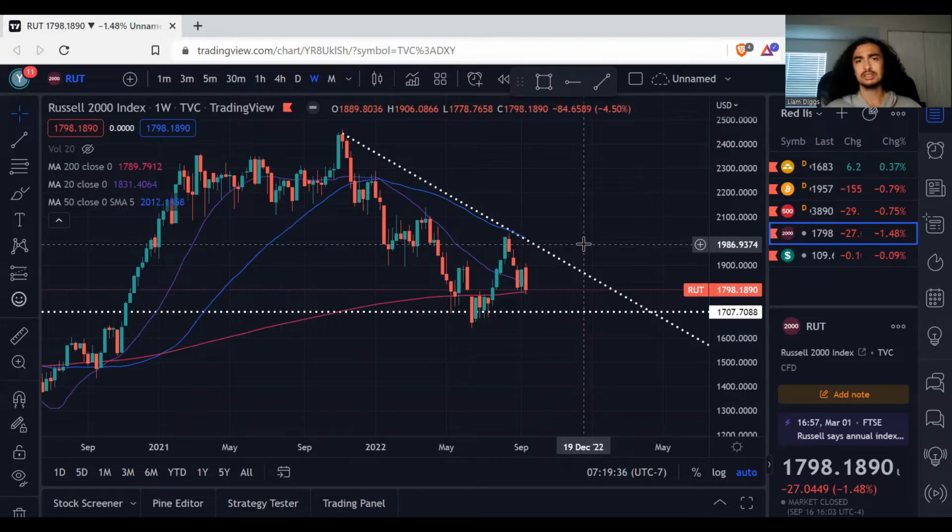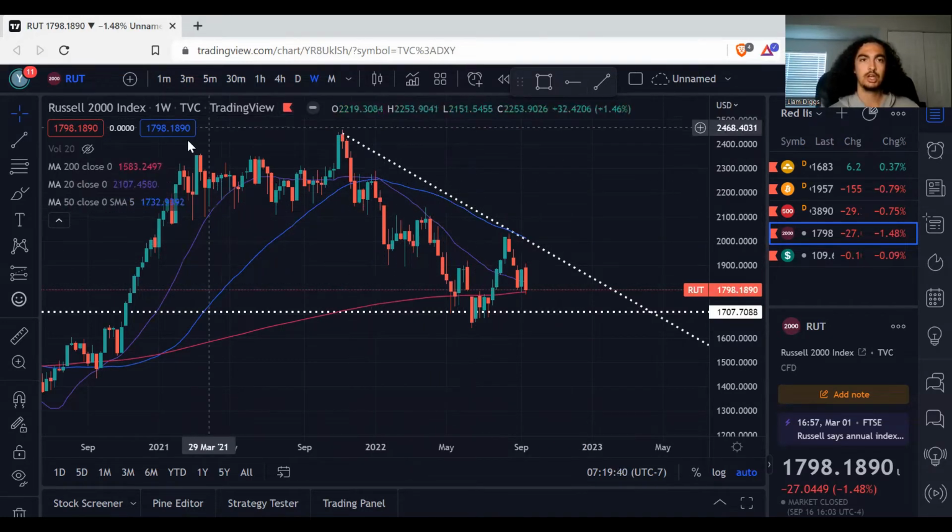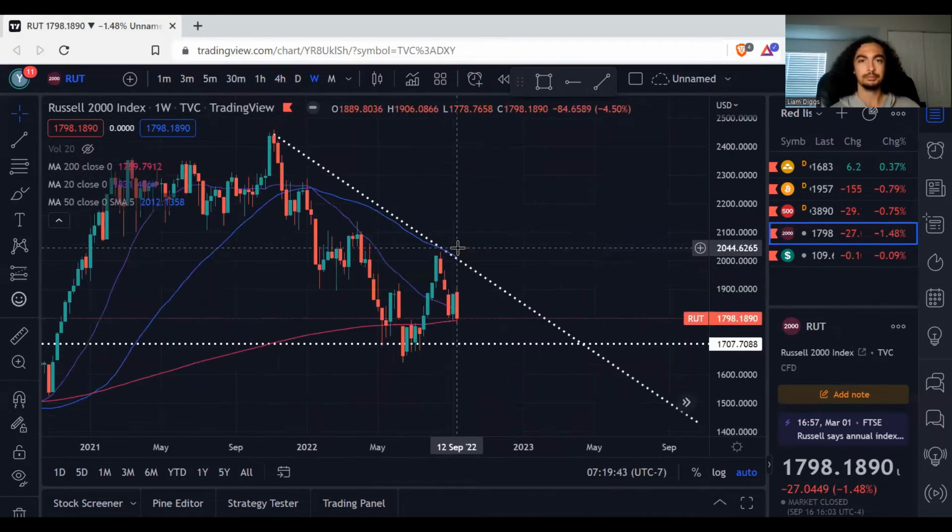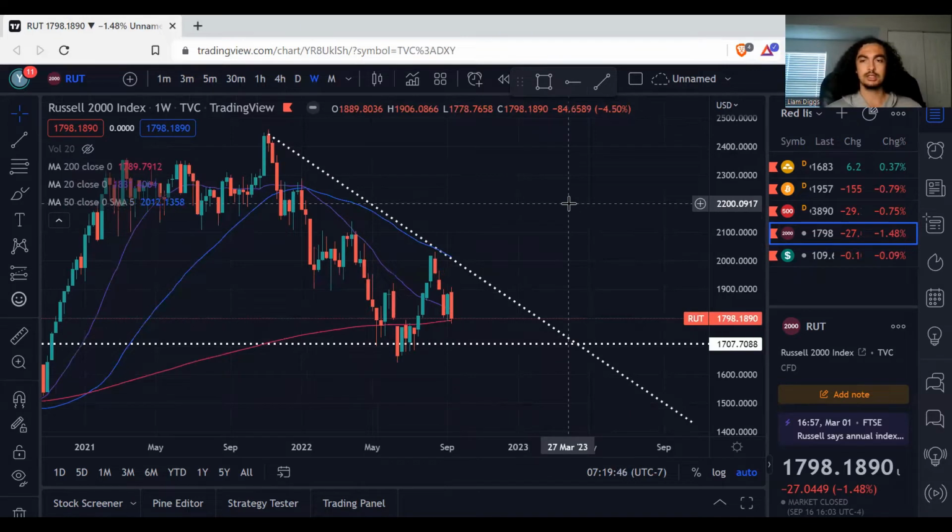The Russell likes to trend a little bit. You'll notice we trended sideways here, trended sideways here, trended sideways here. So the Russell tends to consolidate in tight little channels much more than the S&P does. So I would keep an eye out for something like that and then be prepared for a big break.